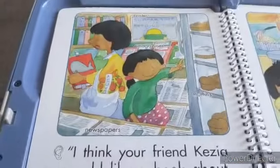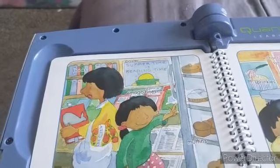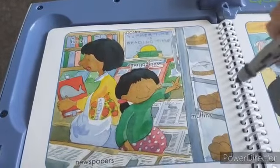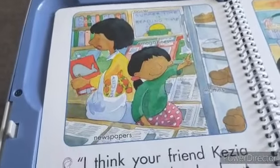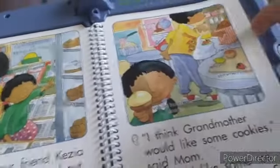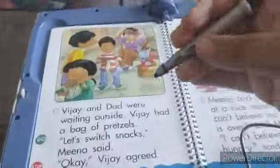Touch a word in the picture and hear the word. Poster. A poster is a large printed sign that often has a picture. Muffins. Muffins are sweet breads. The muffin man. Newspapers. Books. Magazines. Magazines are once a month or once a week publications that have news, articles, advertisements, and photographs.